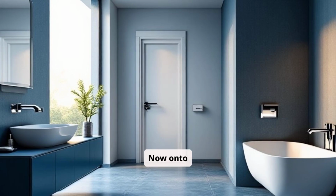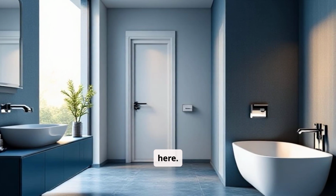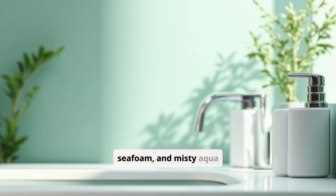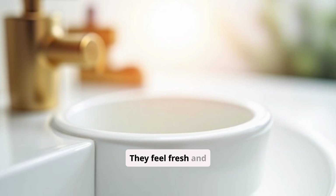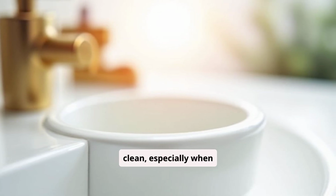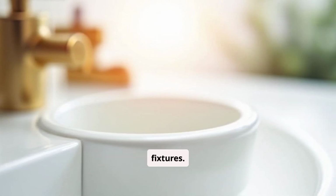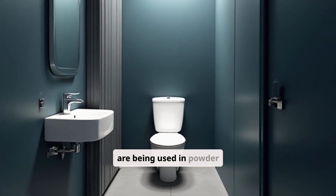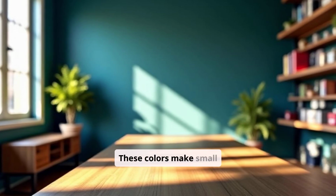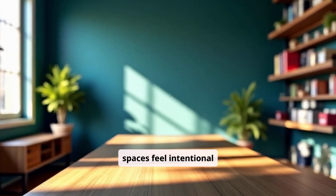Now on to bathrooms. Cool serenity is trending here. Light sage, seafoam, and misty aqua are dominating spa-like bathroom designs. They feel fresh and clean, especially when paired with white or brushed gold fixtures. On the bolder side, matte charcoal and slate blue are being used in powder rooms. These colors make small spaces feel intentional and polished.